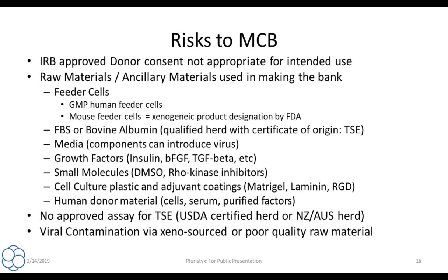You can use them. For example, H1 and H9 have been used for human clinical trials, but they're considered xenogenic lines, meaning that they've been in contact with another species' cells, and so it's not something that you'd want to do if you can avoid it. But it's not a game stopper.